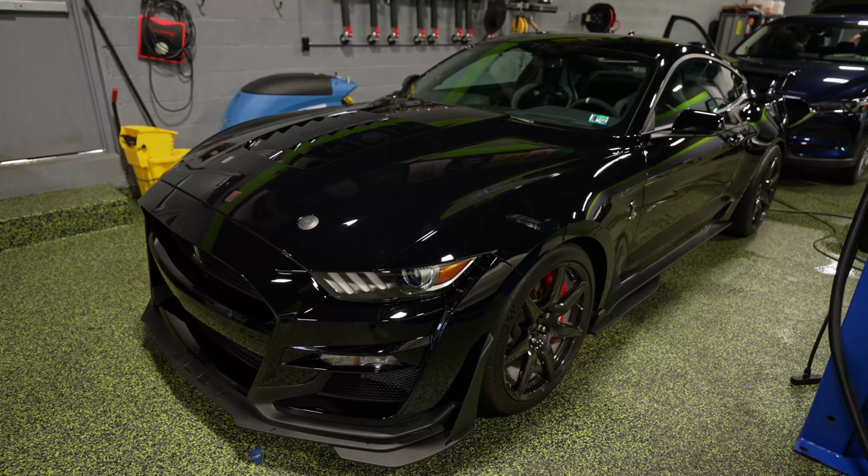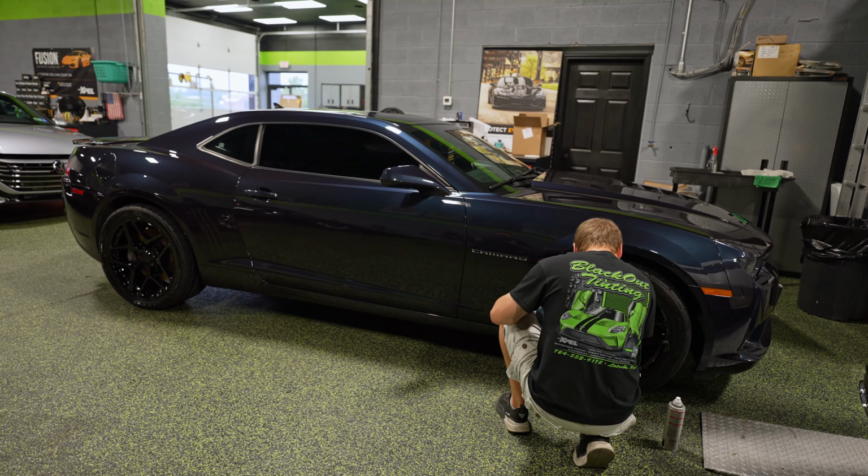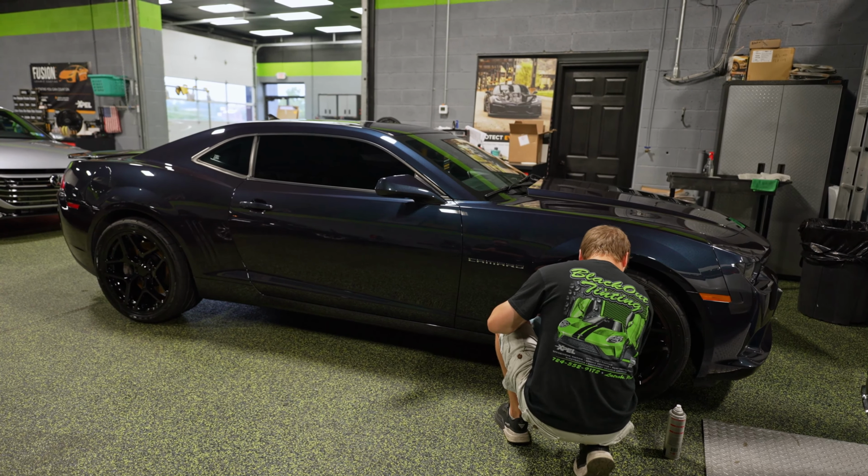Sam is currently working on a Camaro SS. This thing sounds awesome. Sounds like it's got a cam, it's got headers and exhaust. Anyhow, we are doing a paint correction and a coating on that. We also tinted the windows on this one.